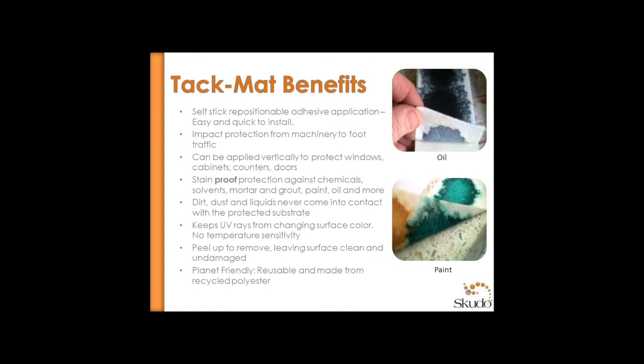Pretty much indestructible in terms of what it can be put on. Obviously, the surface must be dust-free, but it doesn't have issues with UV or temperature. I've had it on our window for over 2.5 years now, on the inside facing out, and I can still peel it without any residue on that surface. So it's very durable.